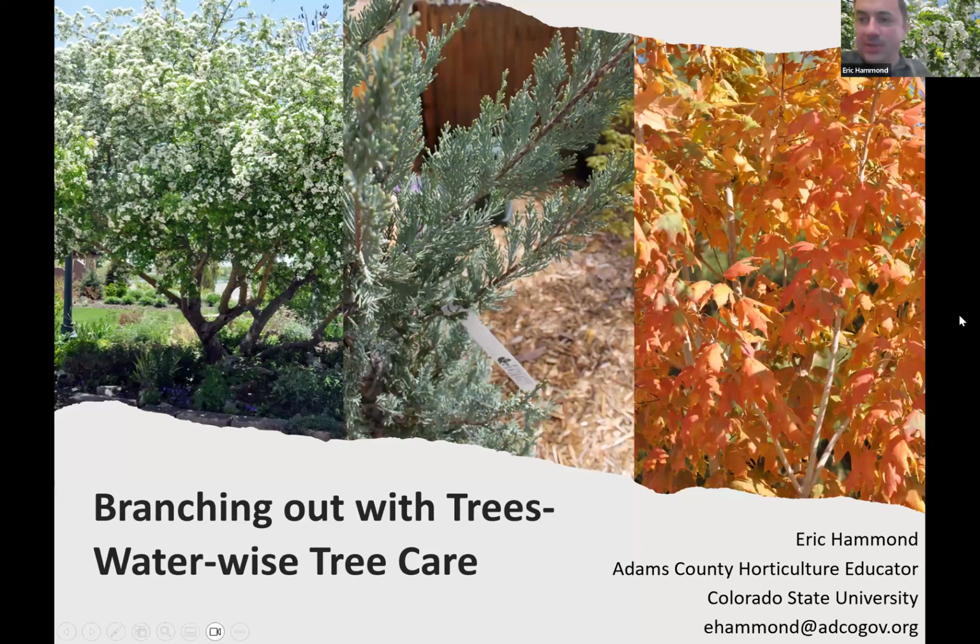We're going to talk about how to be successful with trees in Colorado, and particularly we're going to focus on how to do it in the most water-wise, most water efficient way that we can. So we'll start out with a little discussion about why it's a hard place to be a tree, and then we'll get into a little bit about the biology of most trees so we can understand how to care for them, not too much of that stuff, and then we'll end with some species selection ideas.